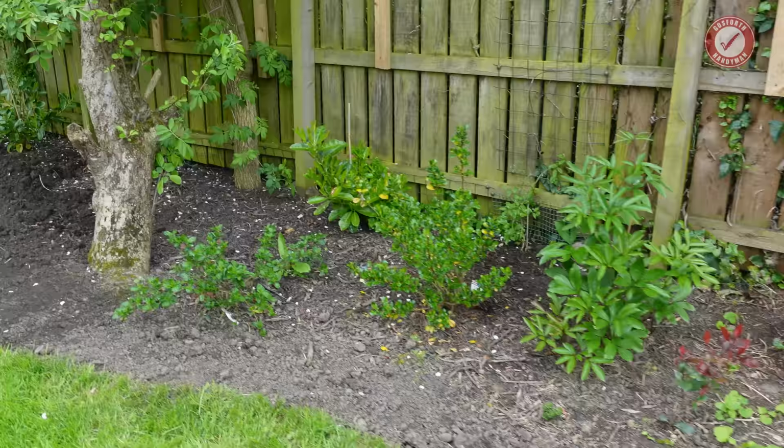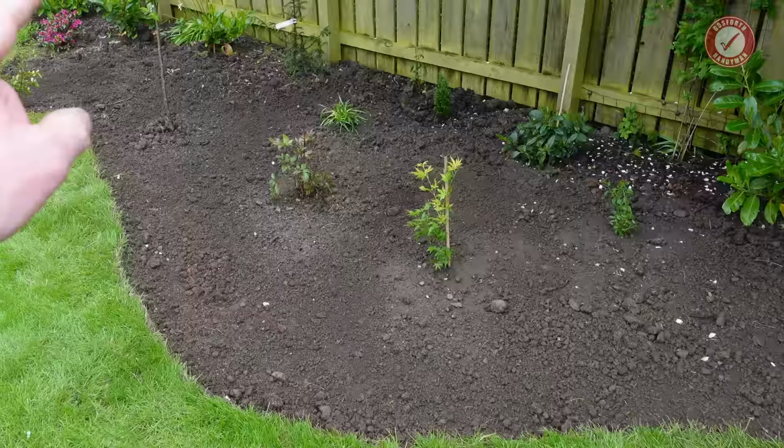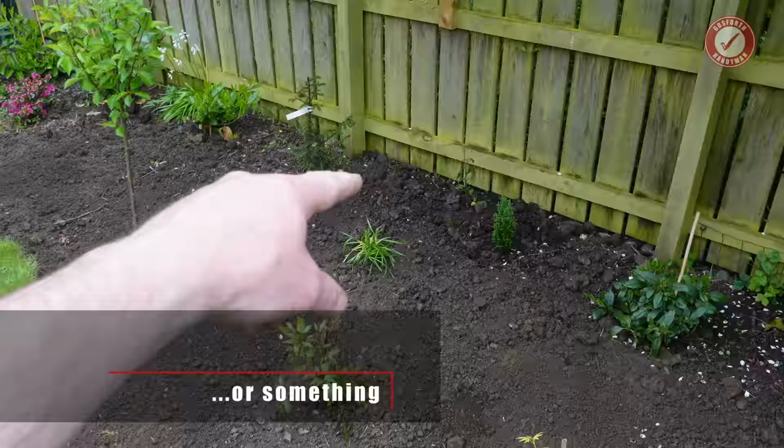We have then got over here rose, fuchsia, clematis, laurel. We've talked about all of those. Little Acer at the front here. I've forgotten the name of that one. I'll pop it on the screen. Alliums at the back. Another climber at the back there. Again, I've forgotten the name of it. It's not a clematis, but it is a climber.